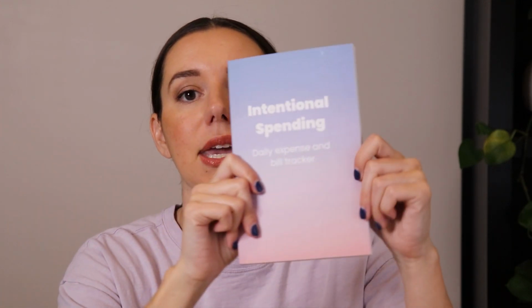You are, because this is how you make changes and this is how you create awareness. When we have it tucked away in a credit card statement or a bank account statement, we have to log into those things, right? When we have it in a notebook and we have it right here on our desk, we're going to see that. We're going to be more intentional when we write it down.